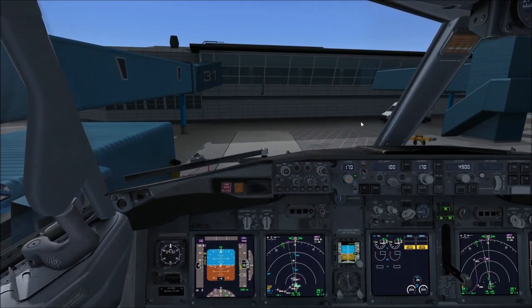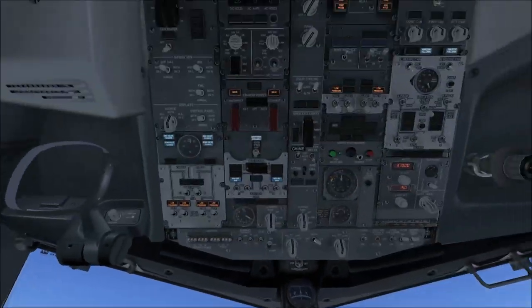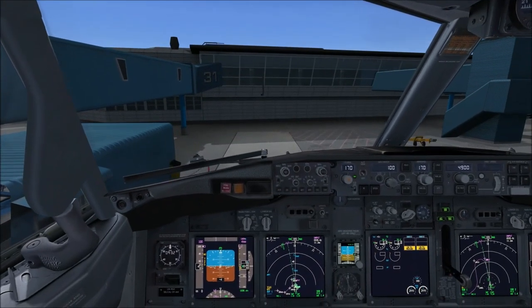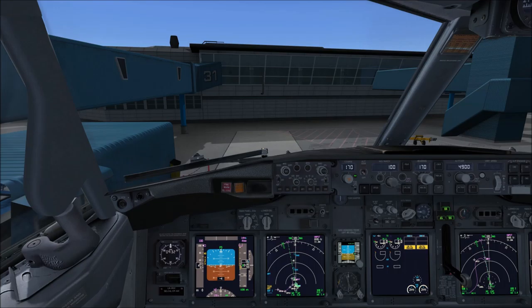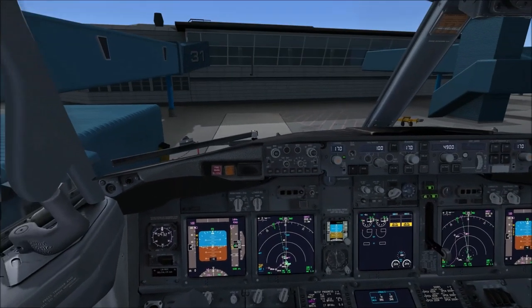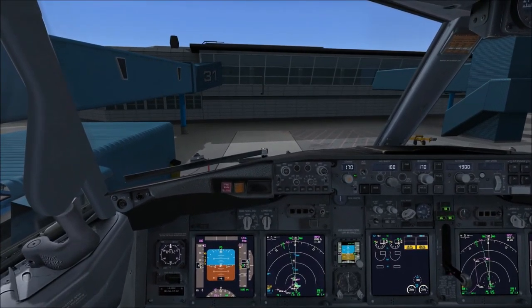Pre-flight checklist, please. Oxygen. Tested 100%. Navigation transfer and display switches. Normal, auto. Window heat. On. Pressurization mode selector. Auto. Flight instruments. Heading 181. Altimeter 1036. Checked. Parking brake. Set. Engine start levers. Cut off. Pre-flight checklist complete.